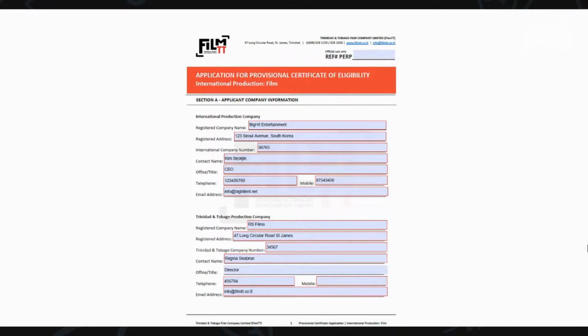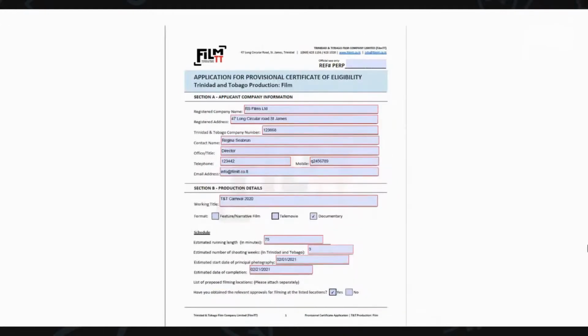So what we do is that we would just run a little check on the international company, make sure they exist. For the international company number, what do you see here? For the TNT production, when you submit your certificate of incorporation, this will tell us what your company number is when you register your business. And the international company also has to supply documentation that supports what they put their company number as. Right? So that is something just to keep in mind. Right? So this is it for a TNT production. It's a little shorter, same information.